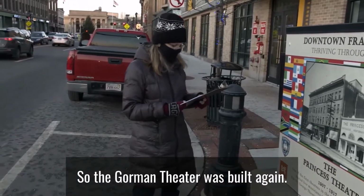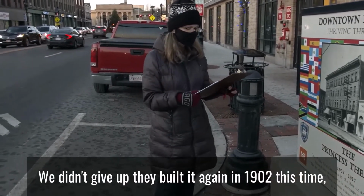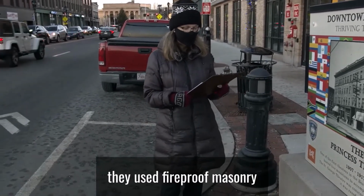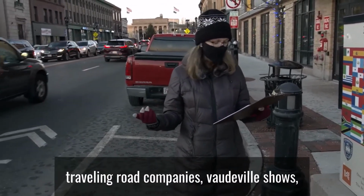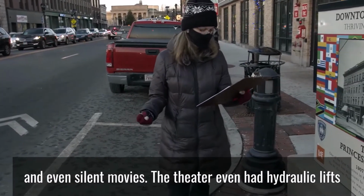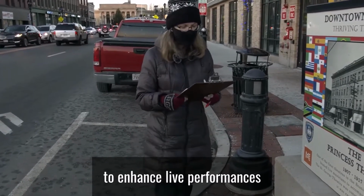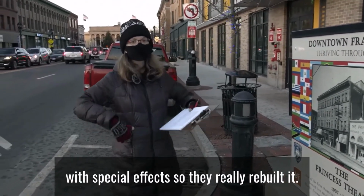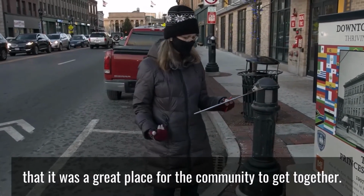So the Gorman Theater was built again. They didn't give up. They built it again in 1902. This time they used fireproof masonry, and they welcomed performances from traveling road companies, vaudeville shows, and even silent movies. The theater even had hydraulic lifts to enhance live performances with special effects. So they really rebuilt it. They went all out to make sure that it was a great place for the community to gather.